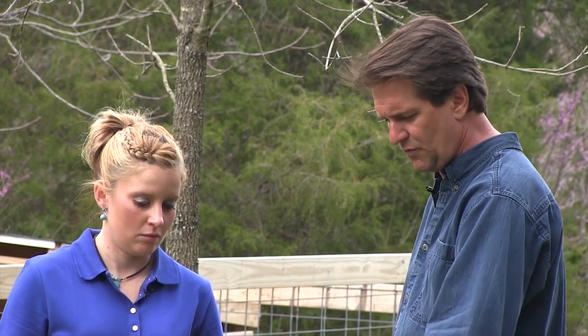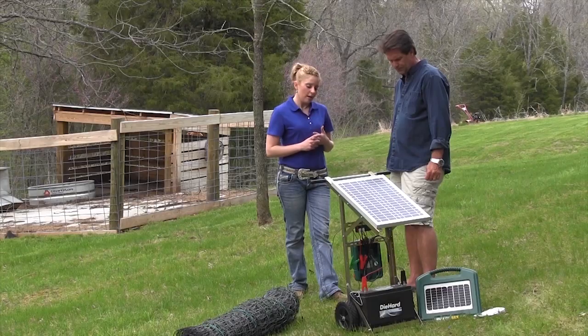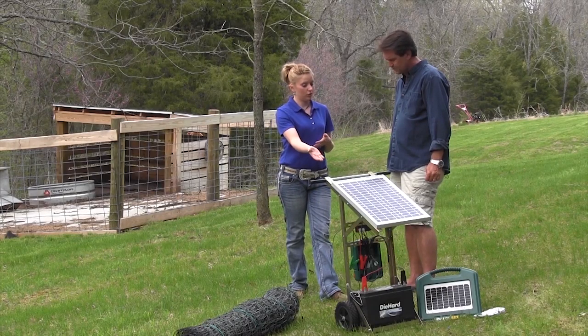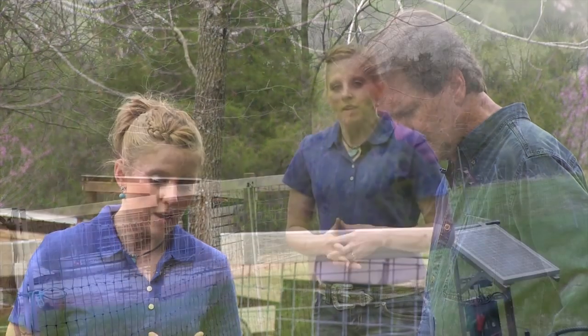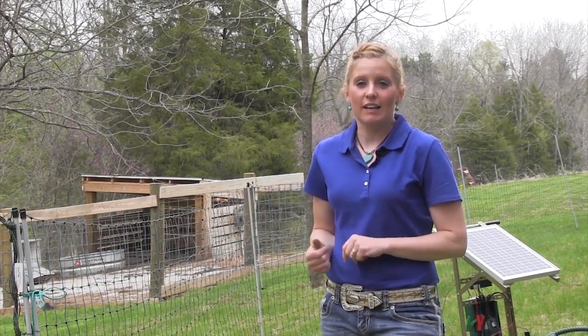How long before you have to replace a battery? As long as you have the solar controller that doesn't let it totally dissipate over and over again, you'll get a long period of time out of that battery. The electric nets are actually made in the Blairsville facility, and this is the only electric net that's made in the USA. Any other places that sell electric netting is imported.